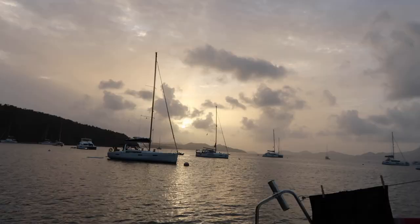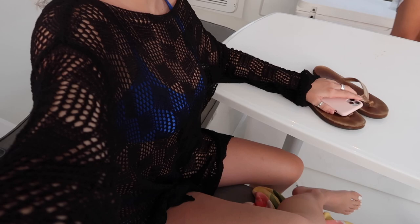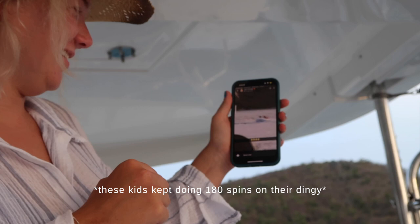We are going to dinner. Right now, the sunset is beautiful. Madeline's wearing that little cover up. I'm wearing this little cover up. Excited to go have a pina colada. Dad is driving the dinghy.